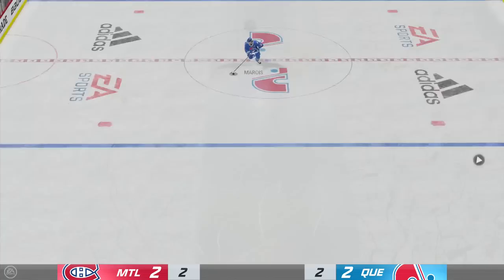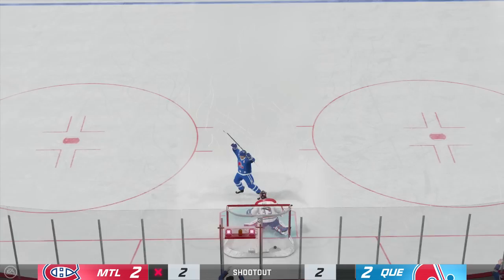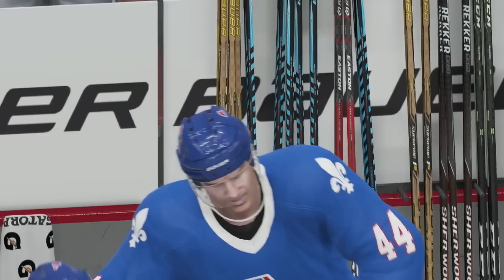Marois made his way to center ice. He can end it all with a goal here. He scores! And what's the old expression? Winner, winner! Chicken dinner. Great shot. And that puts a bow on this one.